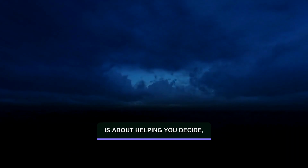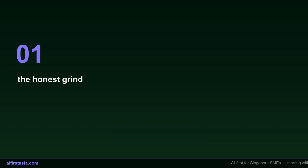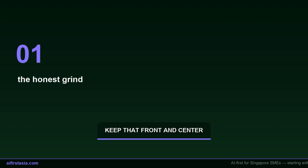This is about helping you decide, not deciding for you. An AI can carry bias, it can misread a person, and it must never be the thing that rejects someone on its own. You stay the one who decides. Keep that front and center, and this becomes genuinely useful.